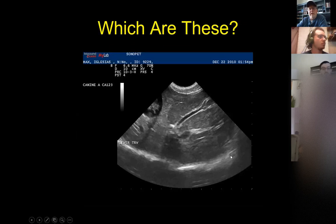So if I'm looking at this here and I see here's liver, right? And I look at this big vessel inside the liver, would you bet that's a portal vein or a hepatic vein? It's a portal vein because it has white walls, okay? Portal veins have white walls. You should know that.